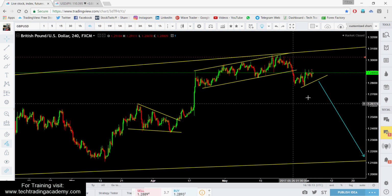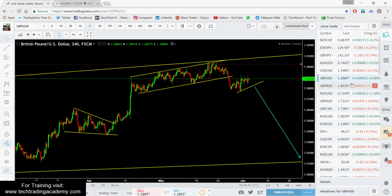Okay, so looks like CAD is going to get strong and pound is going to get worse. I mean dollar, looks like the dollar is going to get strong in the next couple of weeks. Let's see how things come out on this chart.